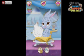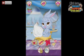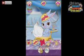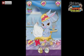So many delicious treats. Let's see, how about a gorgeous accessory? Ooh, yes, look. Please. Oh, look at this little bonnet. Now I look bunny beautiful. You do look bunny beautiful. That is the cutest little bunny. Oh, look. But I don't know which one to choose.